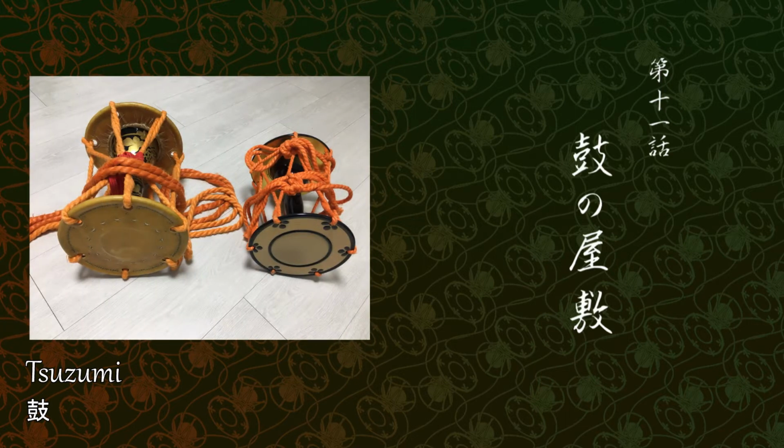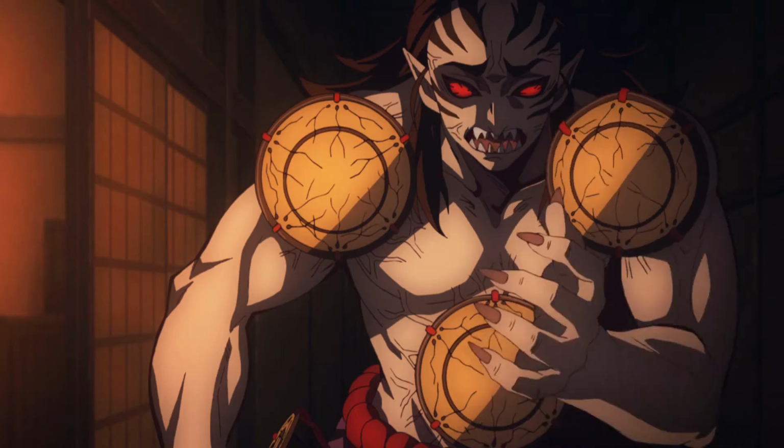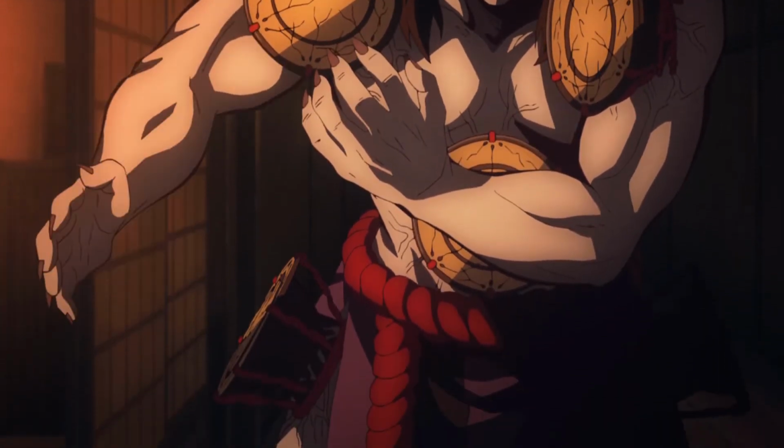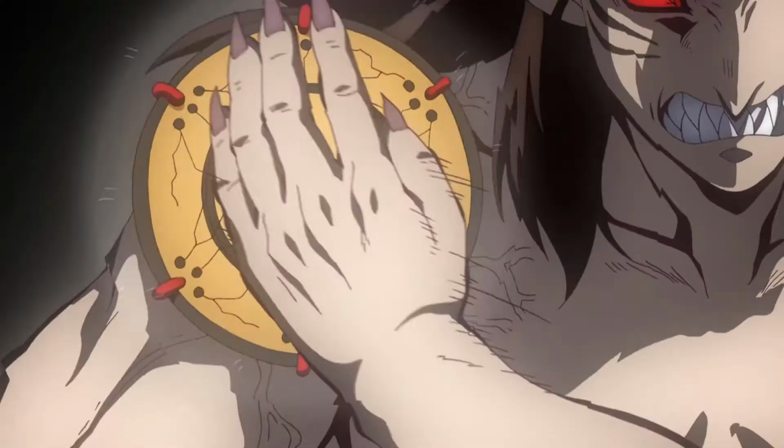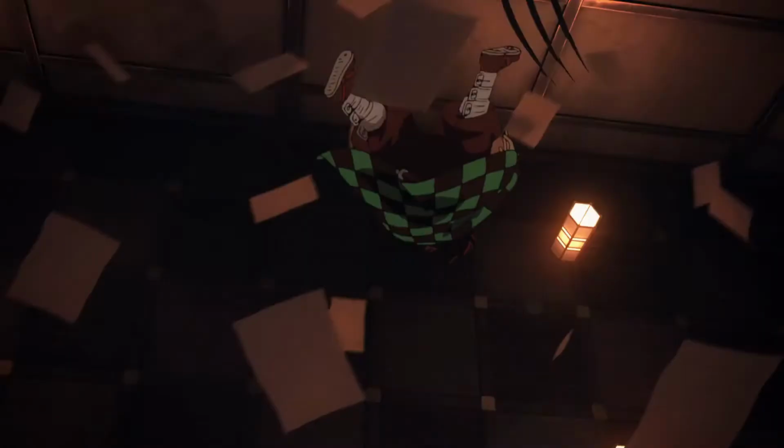Otherwise, as far as I know, it doesn't really have any meaning behind it. Episode 11, Tsuzumi Mansion. The pattern we see here are repeating tsuzumi, a type of traditional Japanese hand drum. These drums are hourglass shaped and feature cords that can be tightened or loosened to change the drum's pitch. They come in different sizes and create a very uniquely Japanese sound. You can search for some performances on YouTube if you like, but I guarantee you've heard the sound before, even if you didn't know what it was. These obviously represent Kyogai, who uses these drums as weapons. As far as I know, though, they don't really symbolize anything in particular.